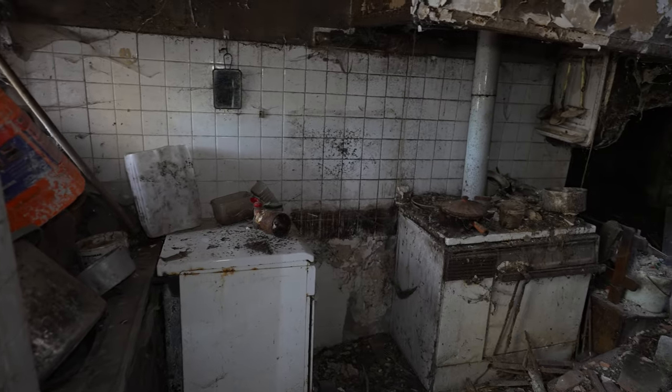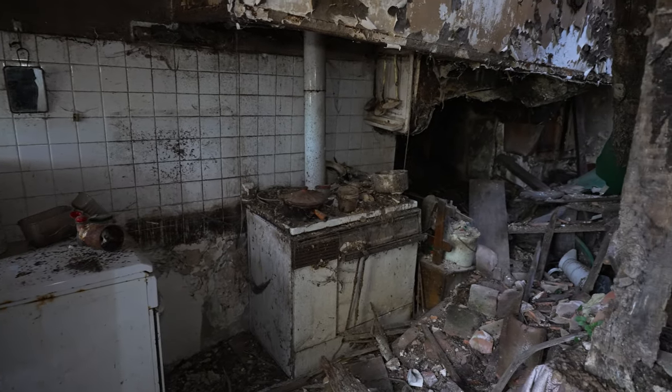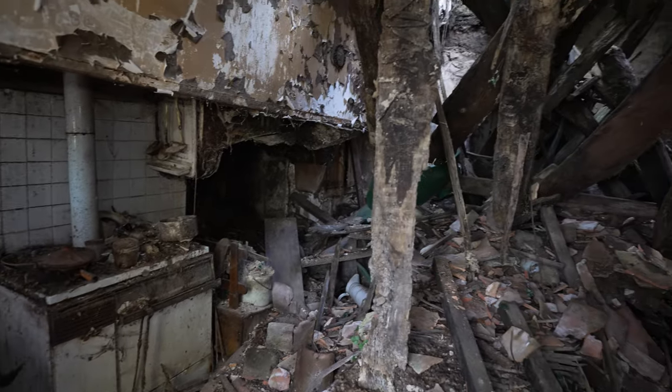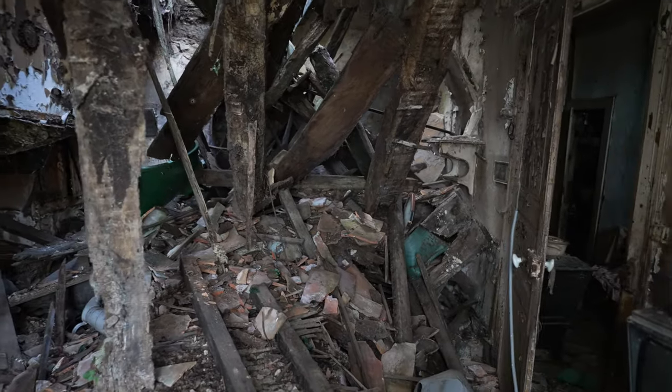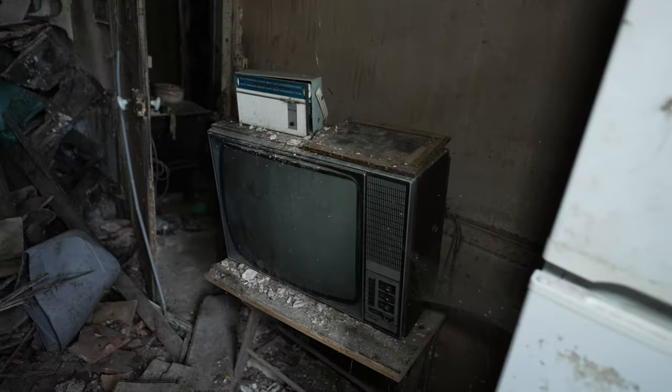This right here is the kitchen. And it is hit. It's completely collapsed. That's the second floor that fell in down here. It's an old TV.